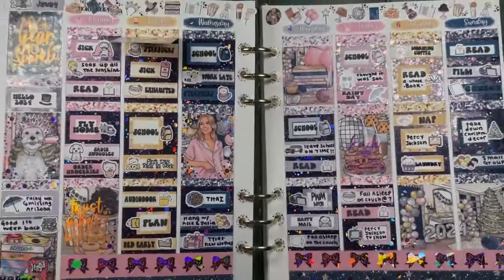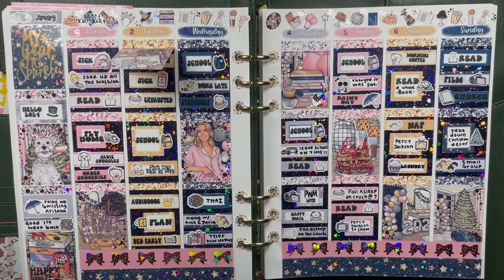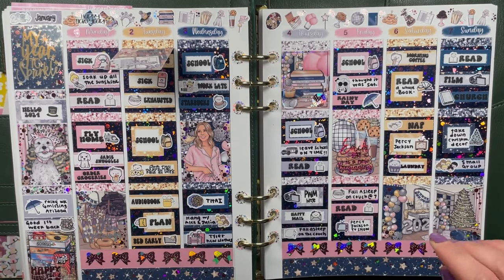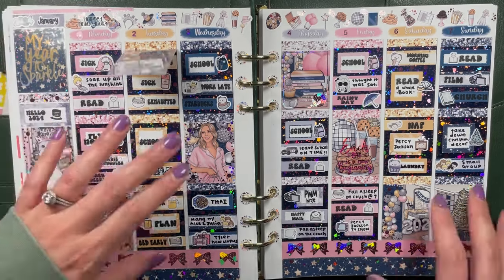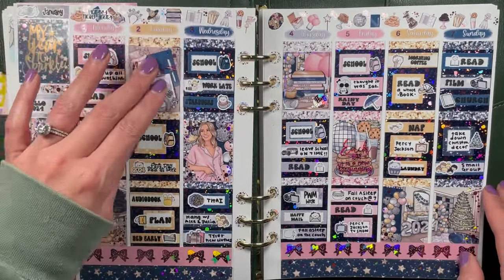And yeah, I feel like I recapped the week already. I took down my Christmas decorations, which feels so good, and it was a good week back. I am really excited to start out the year 2024 with this spread. I feel like it's starting the year off with a bang, and I am excited.